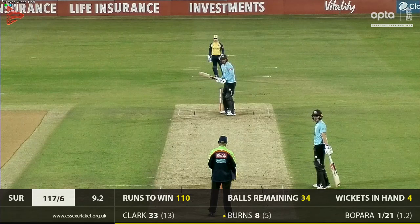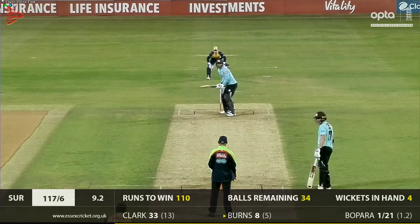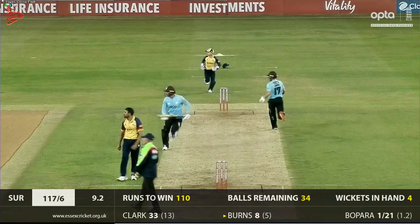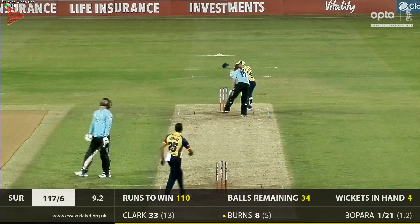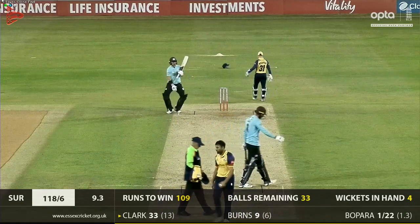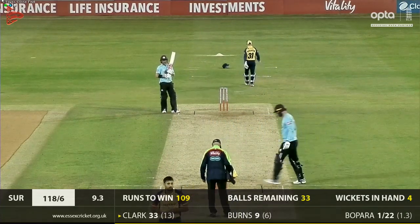So, Bopara ready to come in again. Clark on strike. Dangerous Clark. He's 32 off 12 at the moment as Bopara bowls. That's cut away into the offside, down towards point though. It's well struck. Fumbled by the fielder down in front of the pavilion. That's Dan Lawrence, but it keeps it to a single, and it's 117 for 6. Wow. It's not a shabby rate, is it, from Surrey, but they've just lost too many wickets.